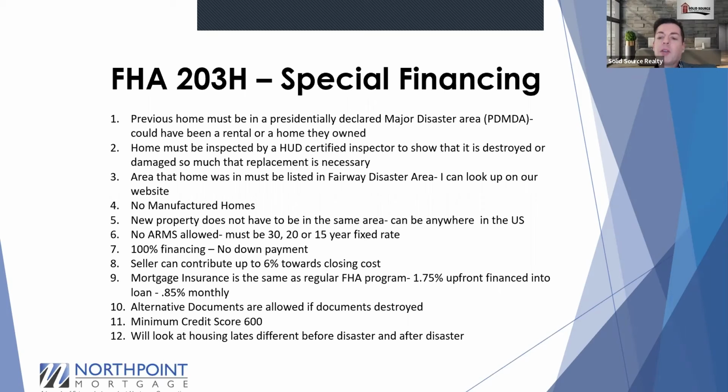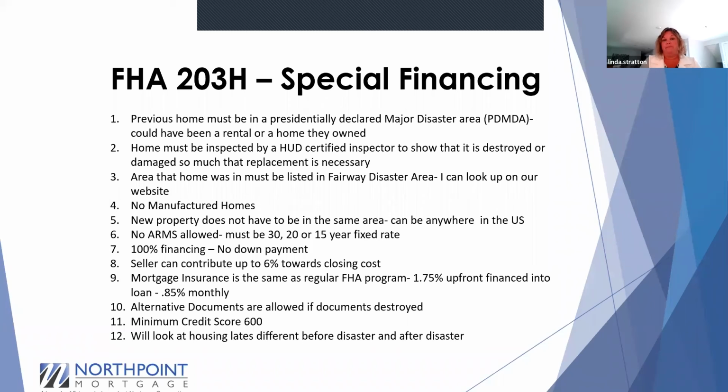Would a client have the ability to use this in the same state as that disaster? So they wanted to buy again in Florida. Yes. I just brought it up because I wanted y'all to know why I put it on here, since it kind of seems stupid, and so that it works in any state. I didn't want you to think that it could only be somebody staying in Florida where it happened. They could buy in Wisconsin, they could buy in Alaska, or wherever they want to buy.